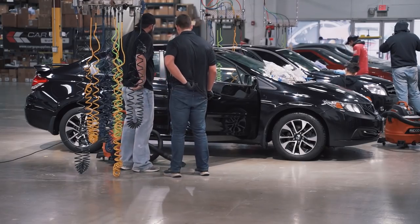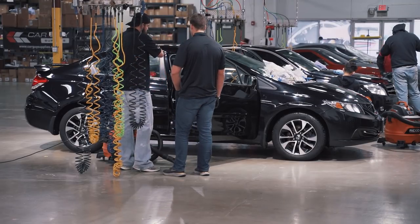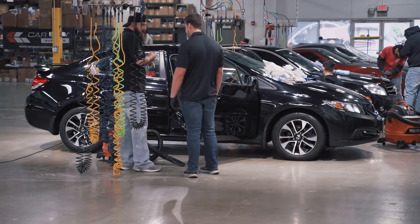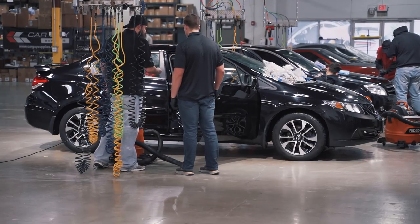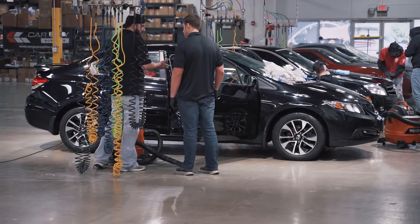What we're gonna do is you're gonna work on one side and I'll work on the other. Okay. And we'll just go side by side. So the first step, we're gonna use the air hose. Very simple, we're gonna just blow out all the compartments, all the cracks, the crevices, the seats, under the seats, and vacuum everything up. This should take about 5 to 10 minutes on a car like this.